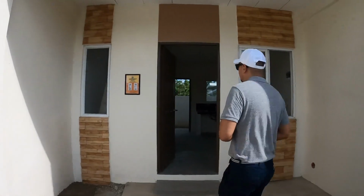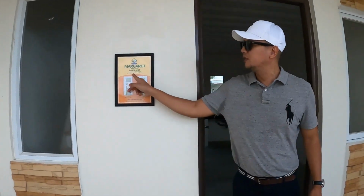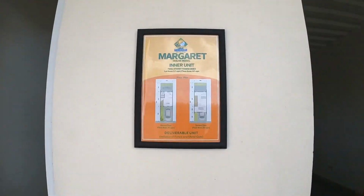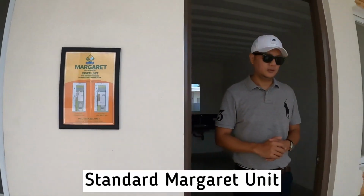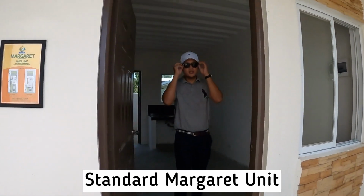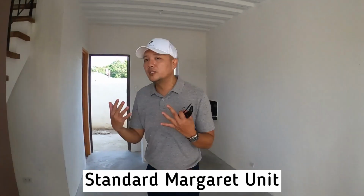Guys, check natin yung actual deliverables, yung isang model unit na yun. Margaret model unit. So, ang actual size niya is 52 square meter and ang floor area is 48 square meter. Okay? So, again, yung kanina, yung nakita nyo, yung with expansion natin, ito yung actual deliverable.